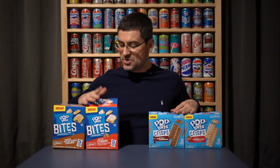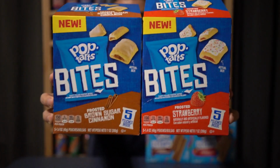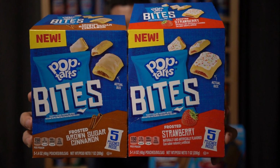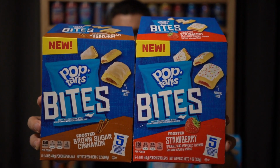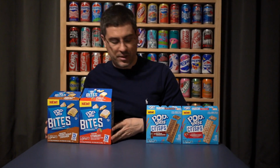And today we are here to talk to you about two new lines of Kellogg's Pop-Tarts products. We've got Pop-Tarts Bites that come in both frosted brown sugar cinnamon and frosted strawberry flavors. Now these are mini Pop-Tarts that come in little pouches. So there's 5 pouches per box. And I got these for $2.99 each at Kroger.